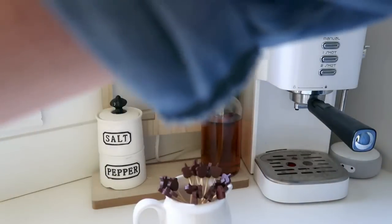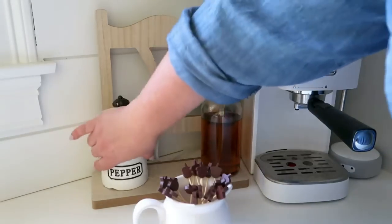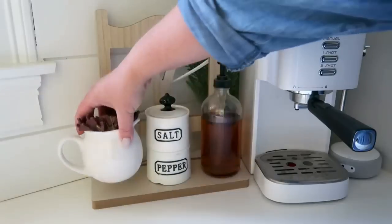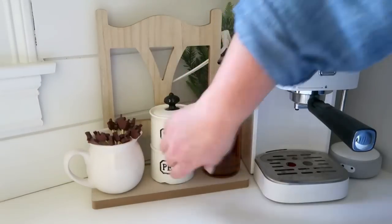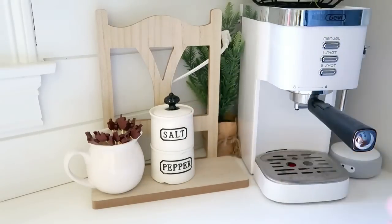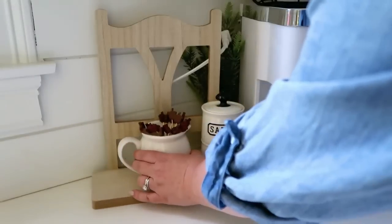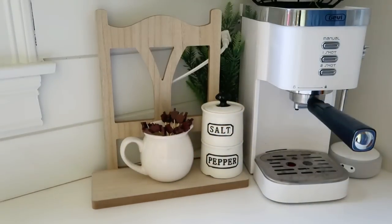That salt and pepper holder there is actually from TJ Maxx. It's chipped on the bottom, so I got it at super discount, but I knew that it was just going to be for decor. I wasn't actually going to use it, so I didn't mind that it was a little broken. And then the little shelf that it's sitting on is from the Target Dollar Spot. I got that in the spring.